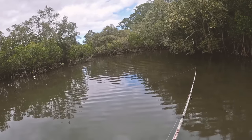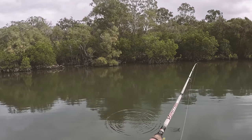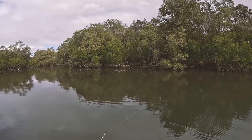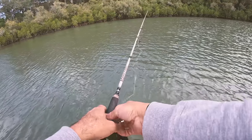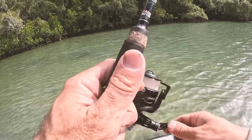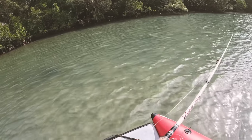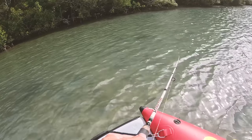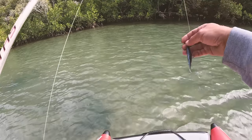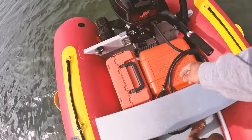Oh, I can feel it clipping the mangroves already. Oh, that was a little flatty just there. I'll try and go back over him. He was actually only about halfway back. A little flatty just came in out of nowhere. This might be the last cast before the end of the line, before I get pushed into the bush. Just that one little hit from a flatty. We should just wind it up a bit now before I get too shallow.